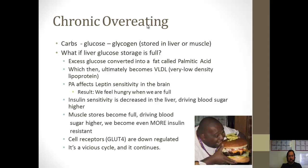So here's an example of how chronic overeating and chronic carbohydrate consumption can have an effect. Carbs break down into glucose, glucose into glycogen. Glycogen is the stored form of glucose in the body. So let's say your body is full, your glycogen levels are full in your entire body. Then what happens to excess glucose is it's converted to a fat called palmitic acid, which then can ultimately be created into VLDLs, very low density lipoproteins.